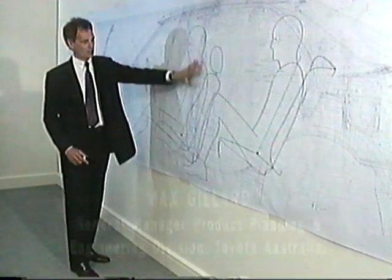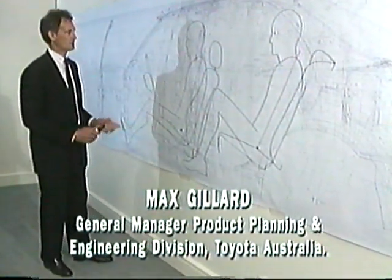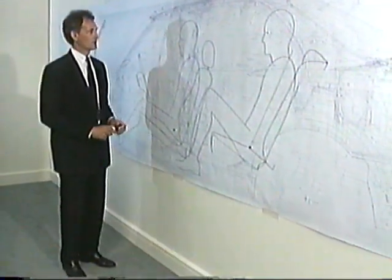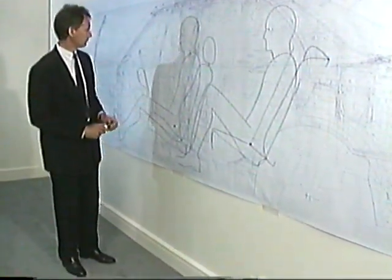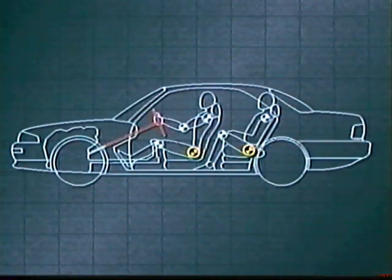We're using this dummy, which is a 95 percentile and represents by its nature 95% of the people in our country. Having determined this position between the two hip points of the front and rear passengers, we can then determine where the steering wheel is, the most important aspect from a driver's point of view.